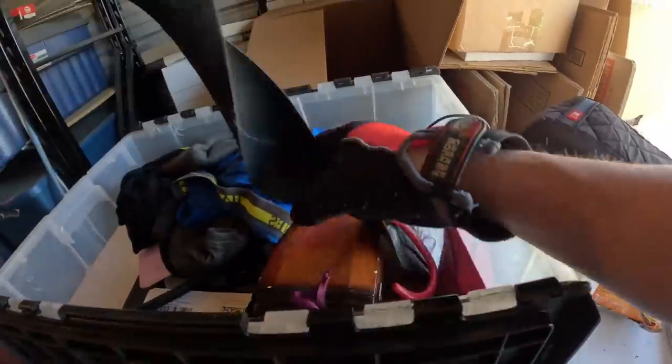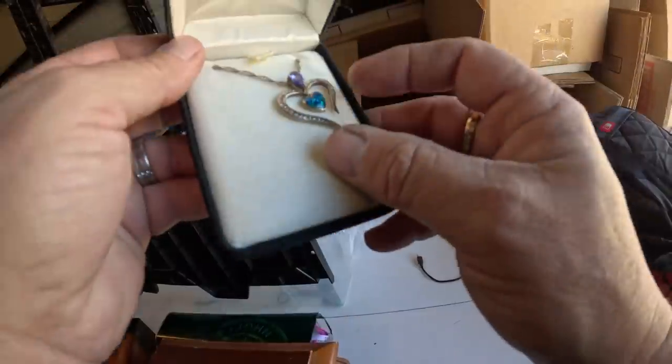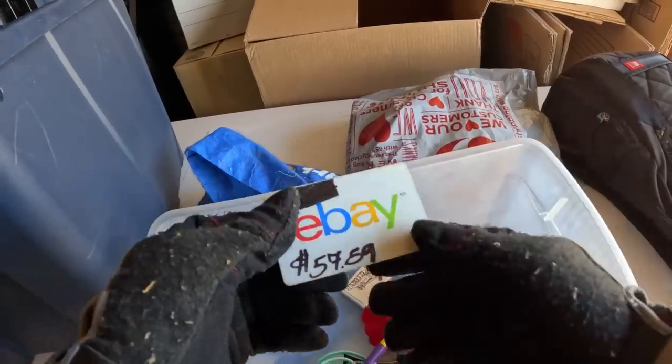Jewelry box, come on, please. 925. 925, a little silver heart pendant. Which one do we open first? Times Square quartz. There's an eBay card. It says $59.59 on there. That's a nice leather pouch right there. It's like a money bag. There's Beats. What's this?